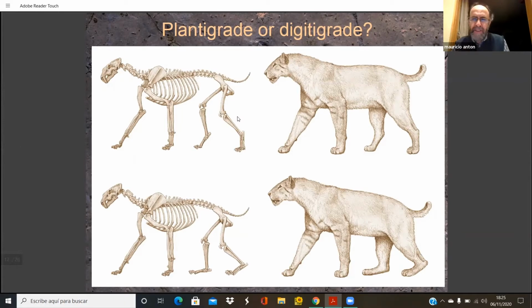There are some aspects of the reconstruction of locomotion that require more attention to detail. For instance, were saber-tooths plantigrade or digitigrade? Well, for saber-tooth cats, Smilodon and Homotherium, some experts have proposed that they would be plantigrade. So in this image, you can see in the top row the Homotherium skeleton and life appearance as a digitigrade animal. And in the bottom row, the same animal, but with a plantigrade stance, especially in the hind limbs.